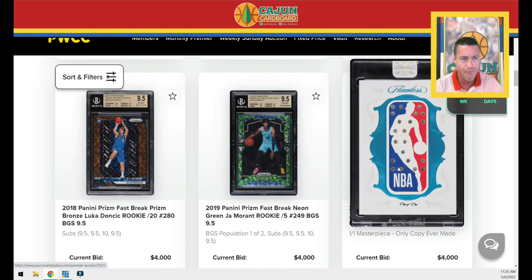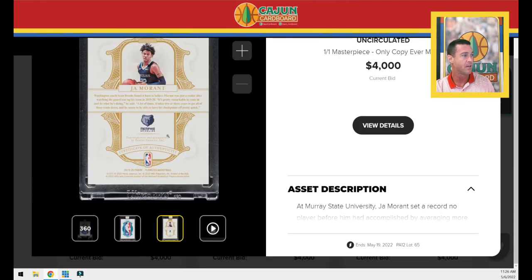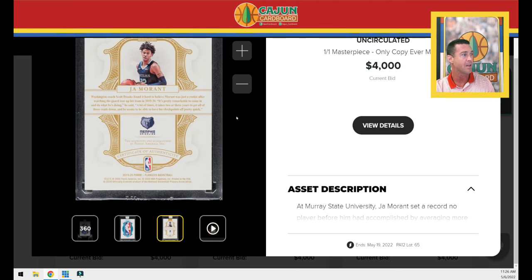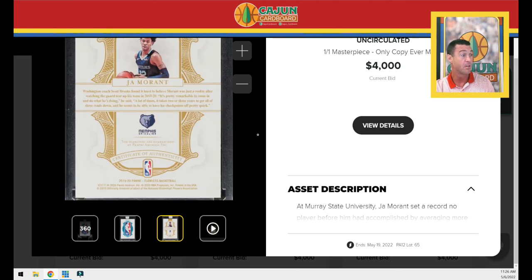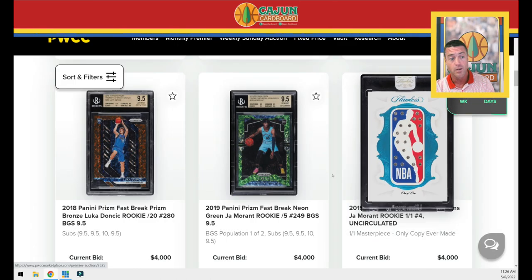So I'm not familiar with Flawless really well, but I can't think of another card in the hobby that I've seen that is like a particular player's card that doesn't feature a photograph of the player on the front. So if you ask me, it looks like a Jerry West 1 of 1, but it's a Ja Morant 1 of 1. And look, I'll click it. You can see him. It's got Ja Morant on the back. Like, here he is, right? There's Ja Morant on the back, and it gives you a little blurb about him, but the front of the card doesn't feature Ja Morant, which is pretty unique, but it's a 1-of-1 card.